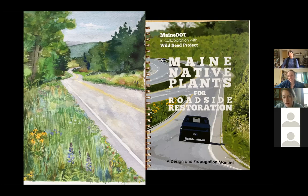Yeah. The next part of this question is, how does cost figure into changing the roadsides? Less mowing, but will that be enough to offset the costs of removing invasives and introducing natives? There are so many roadsides, especially in cities, that are filled with knotweed, etc.